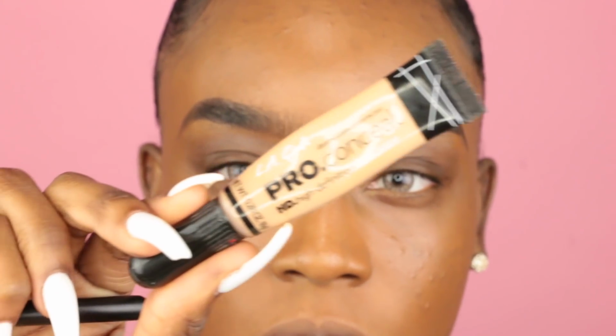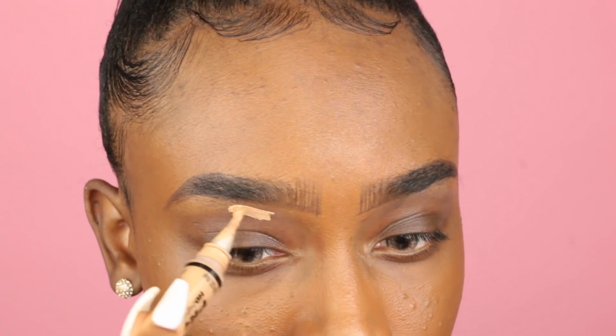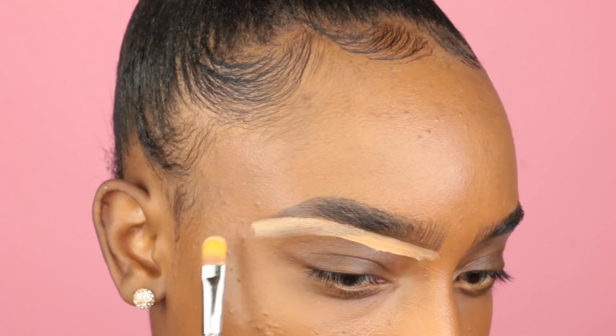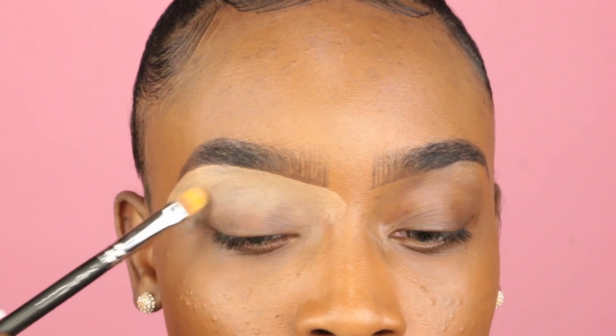So I'm gonna go in with my LA Pro concealer. This is in the color medium beige, and I'm gonna use this to prime my eyelids as well as shape underneath my brows just to make them look a little bit more sharp. I'm just gonna bring some of that concealer down onto my lid. This is just gonna help our eyeshadows pop a lot more.